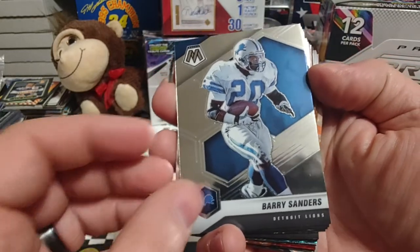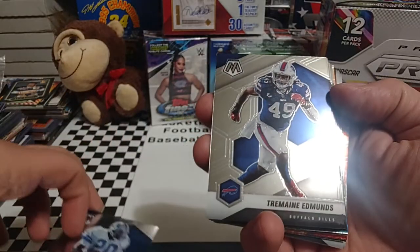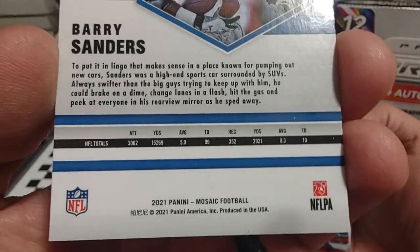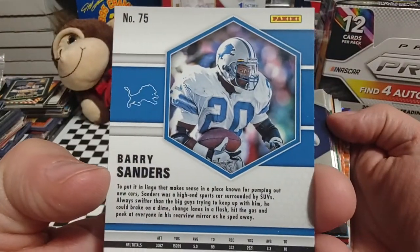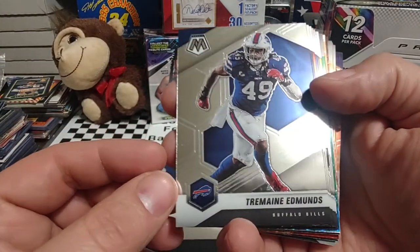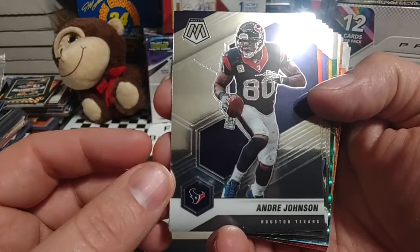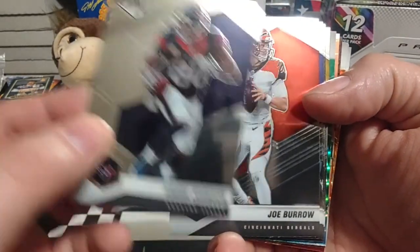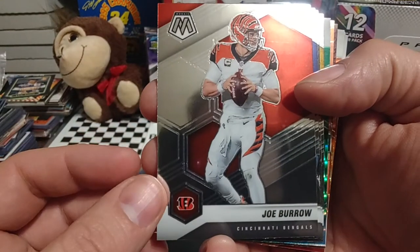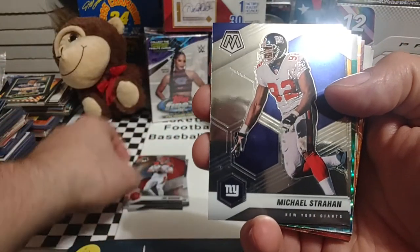I know he's in the Hall of Fame with the Lions. Very nice looking card there. Let's look at the backs of these, see what we have on the back. So just kind of a career stat line, I'm sure, for the Legends. Just a little paragraph there. So we'll move on to Tremaine Edmonds, the Bills. Andre Johnson. And I'm trying to hold these in such a way. Joe Burrow, of course, he made it to the Super Bowl, but did not win. Still a nice-looking card. Michael Strahan.